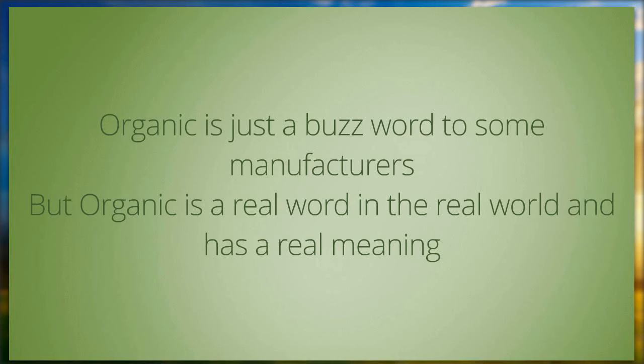Organic is a buzzword to some manufacturers, right? Oh, if I say it's organic, it'll be popular. People will want to buy it. But in the real world, that buzzword has a meaning to these people that are looking for it. And they may not know about any of the standards.